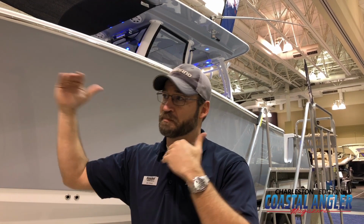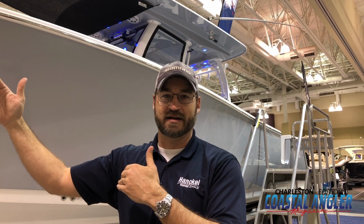One of the biggest things that we're excited about is Sportsman's all-new 302 Open. They just came out with the 30-foot boat. They had the 31, but now they've taken what they did on the 35-foot boat, their big boat, yacht-style design, and brought it down to a 32 and a 30. And this is our first look at our 302.